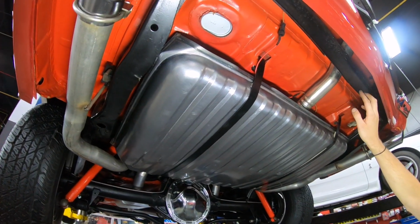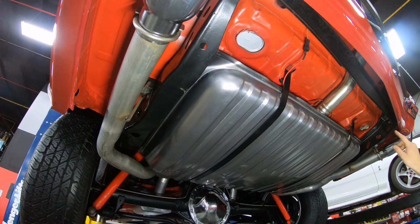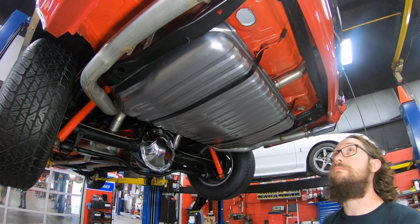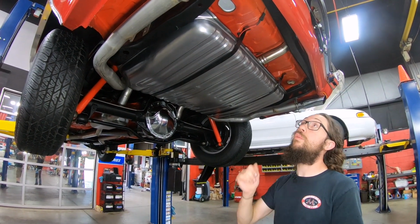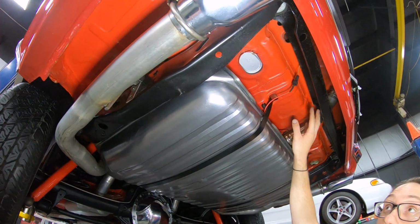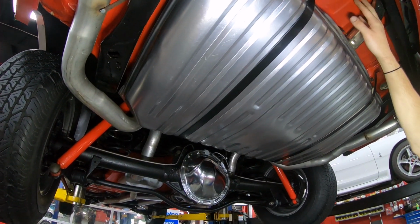Now this car you're going to see has actually been painted underneath, and I believe there's a slight difference in paint color from the underside to the actual outside of the car. I think what they were trying to do was mimic a primer underside car. However, you're going to get a little bit better protection with an actual paint as opposed to primer. So this is, in my opinion, a little bit of an upgrade.